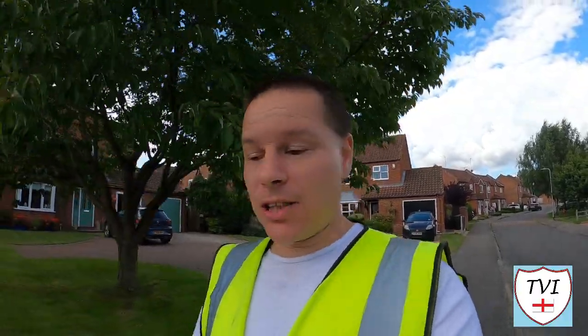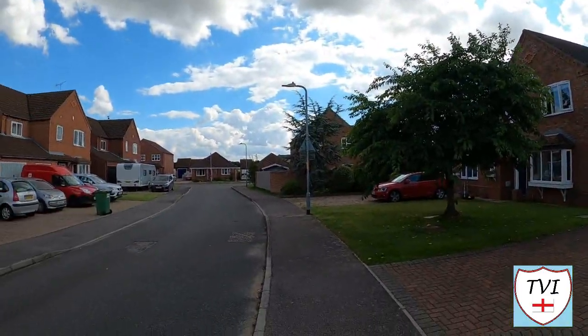Towards the south of the village is where you're going to find most of the newer houses, and this area is also still expanding. There are some more new houses that I can see behind these in shot now, which I'm heading towards. The village is one of those within the boundaries of West Lindsey that seems to be growing.